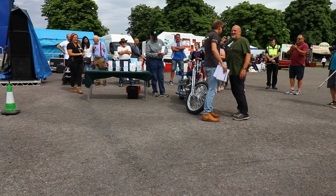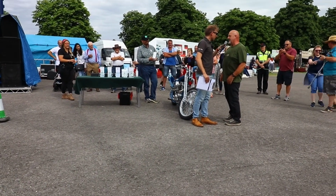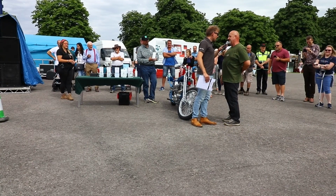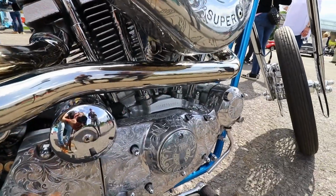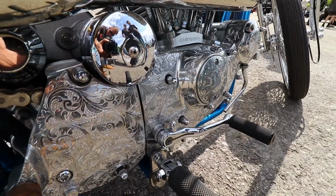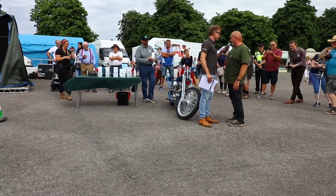Is this a complete custom build, or did it start as something? It's a complete custom build, one-off: hand-built frame, tank, oil tank, fenders, seat, handlebars, pipes, totally rebuilt the engine, and all hand engraved with a hammer and a chisel by a guy who was 89 years old. Wow, that's not a motorbike, that's a work of art. Yes, it is, a very good work of art.